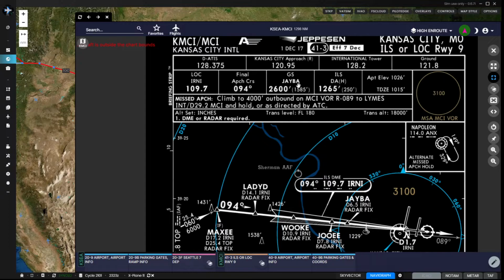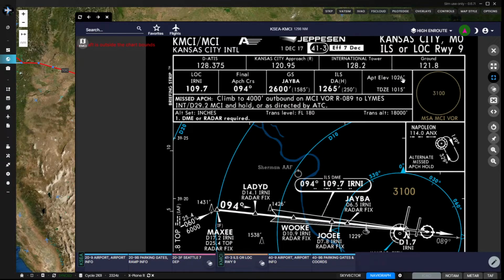We'll look at the map here to find that at 2,600 feet or on glide slope. Decision altitude is 1,265 feet above sea level, which translates out to 250 feet above the ground. Again, airport elevation, 1,026 feet above sea level. Our touchdown zone on runway 9 is at 1,015 feet above sea level.